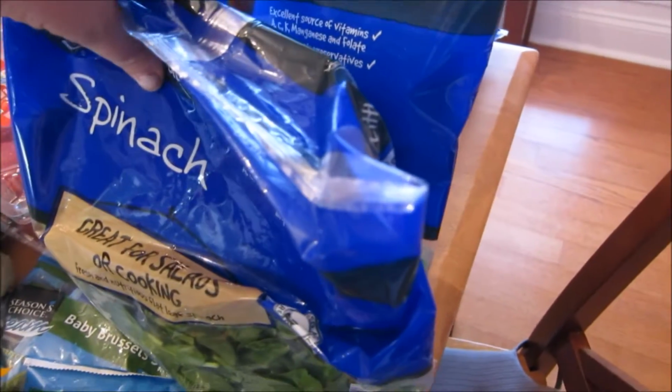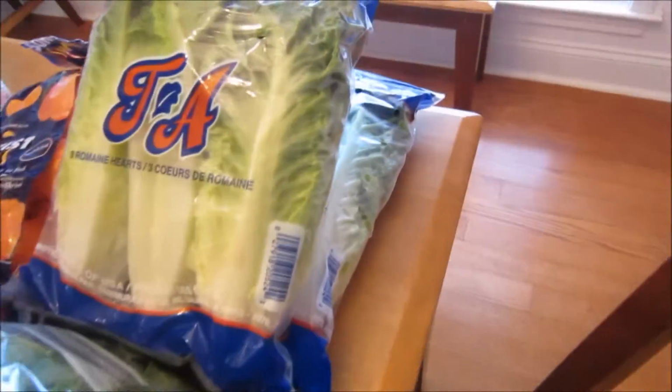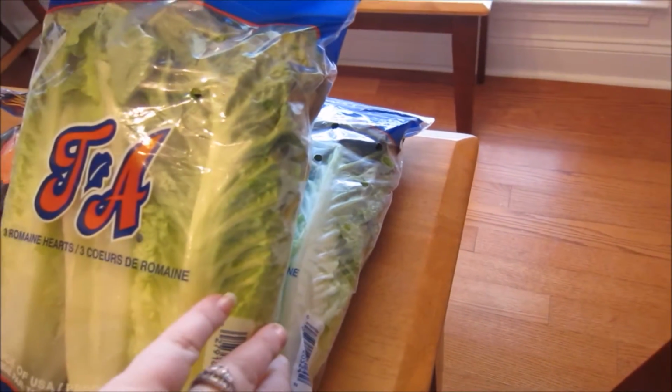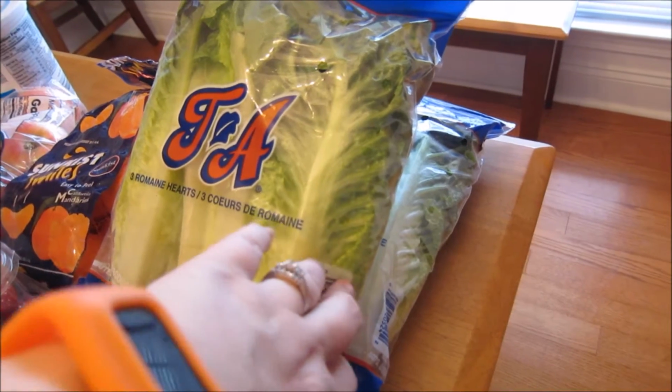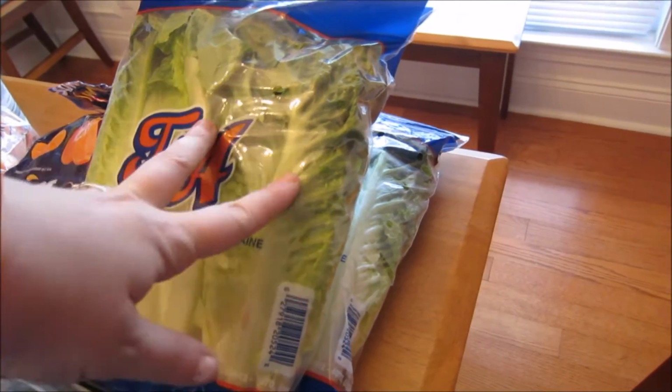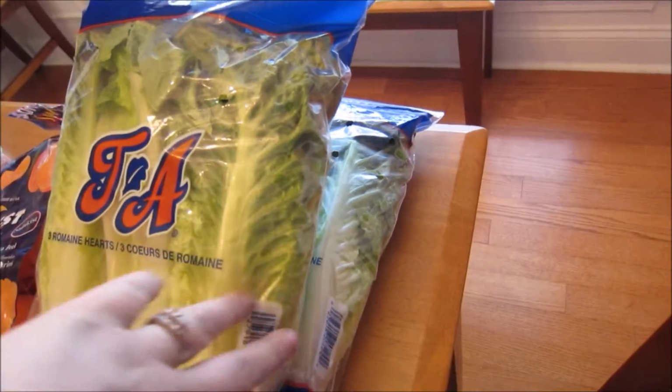I think today we're going to sneak some spinach in our wraps at lunchtime. And then just 2 bags of romaine. We have a couple in our fridge already that we didn't get to this week, but Keith eats quite a bit in his salads every week, and I'm hoping to have more salads this week. So we grabbed 2 hearts of romaine.